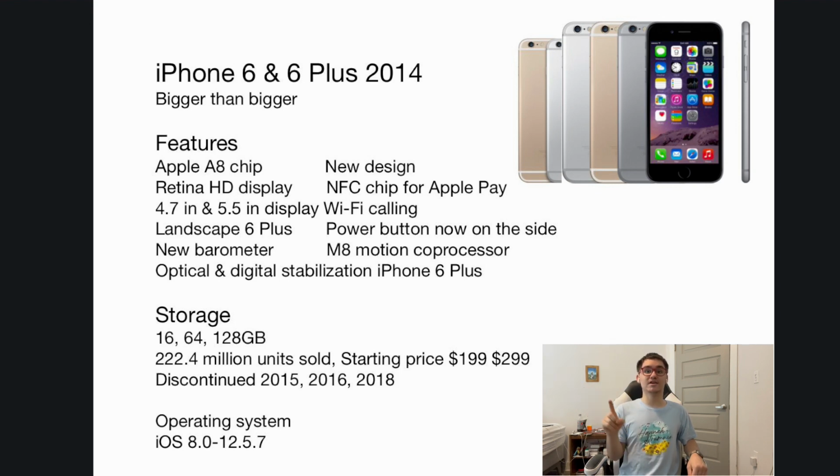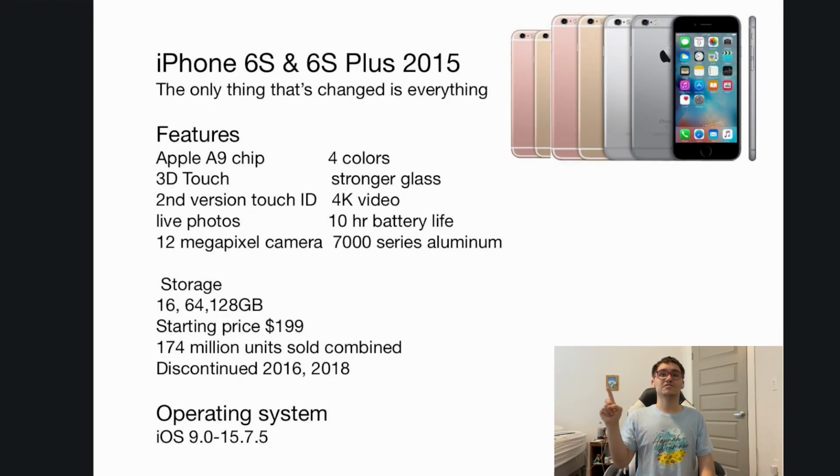Then in 2015, Apple released the iPhone 6s and iPhone 6s Plus. Both iPhones came out on September 25, 2015, and Apple's catchphrase was, "The only thing that's changed is everything."